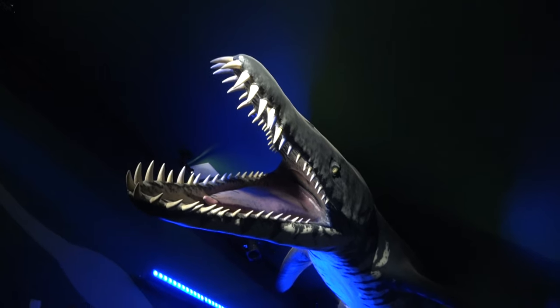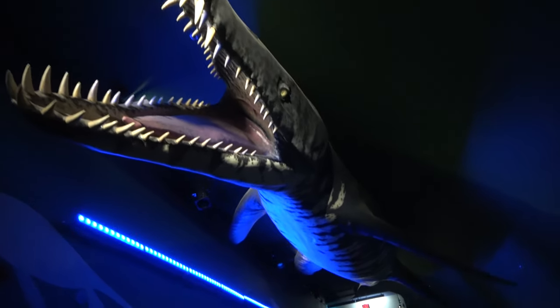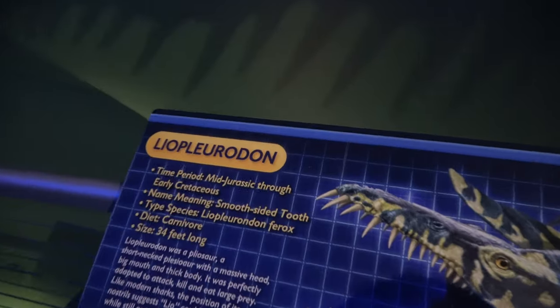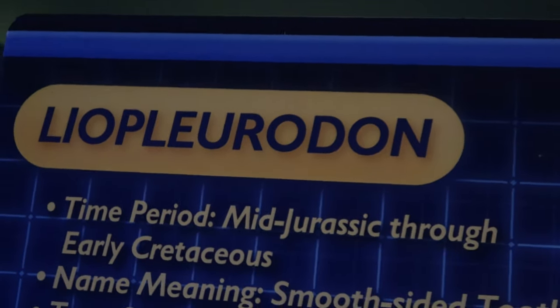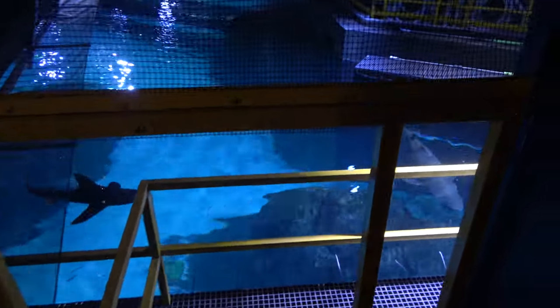Heading towards the shark bridge, there's a really cool kind of fish dinosaur hanging from the ceiling. Mid-Jurassic time, apparently. I'll tell you what it is, but there's no way I'm going to be able to pronounce that word. We're getting ready to go over the shark bridge, but you do get an awesome view if you come up here of just the above view of these enclosures.